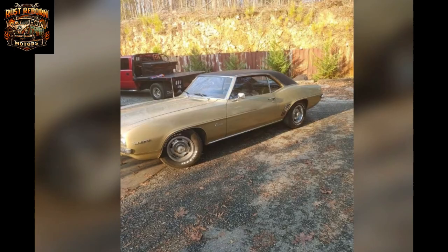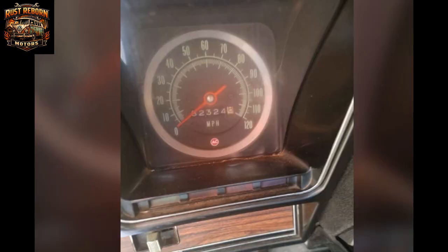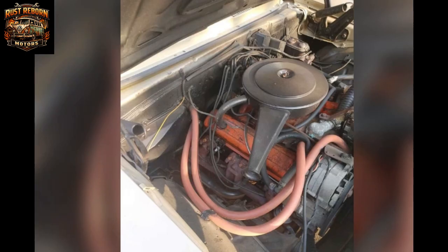Offered for sale or trade in Prestonburg, Kentucky, this 1969 Camaro represents a compelling blend of performance upgrades, solid structure, and attractive presentation for anyone looking for a powerful and dependable classic muscle car.